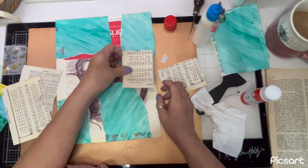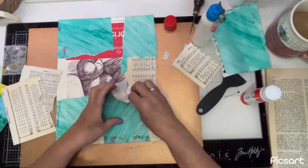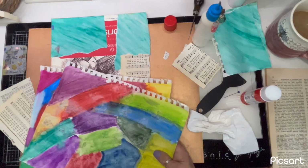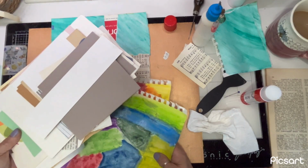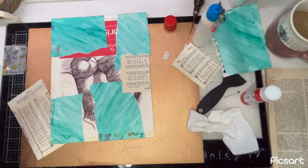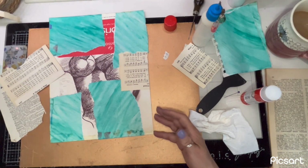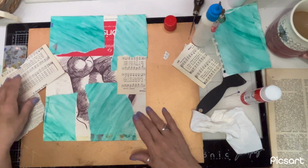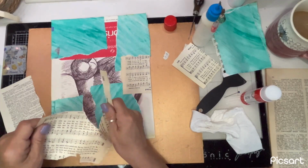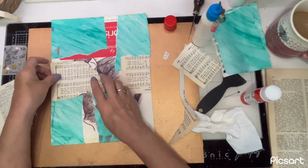Okay, I think I'll put that right there. And if you do have a stack of bases like I do, I've got several. I've got more than this, I know. I just can't find them right at the moment. As you see, I started with the biggest one. You can start with the biggest one. You can start with the littlest one. It's totally up to you how you want to do this. And I like that.